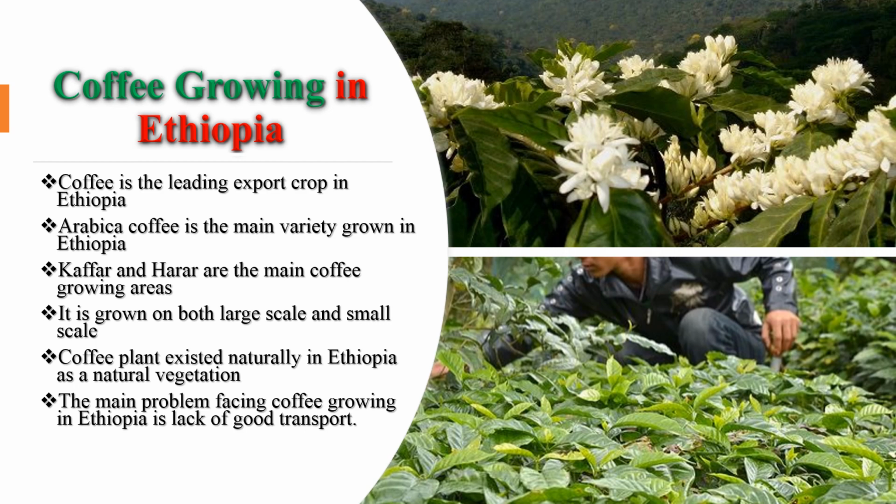In Ethiopia, the coffee plant existed naturally as natural vegetation. And what we need to understand deeply is that the main problem facing coffee growing in Ethiopia is lack of good transport, because Ethiopia is hilly.